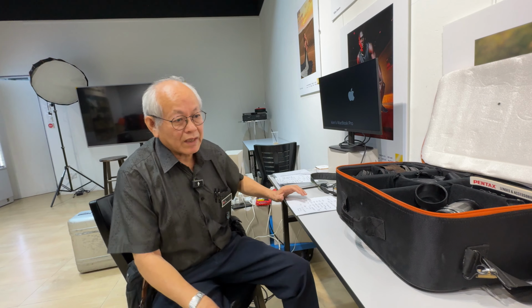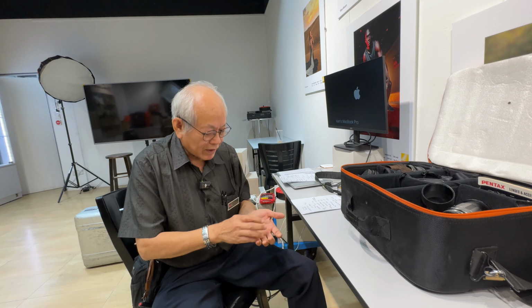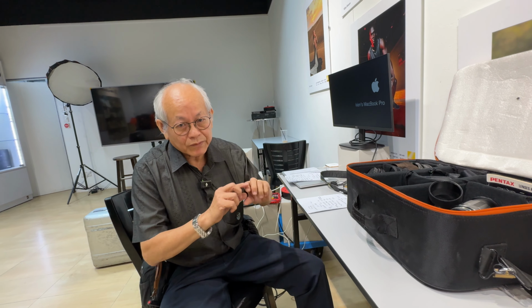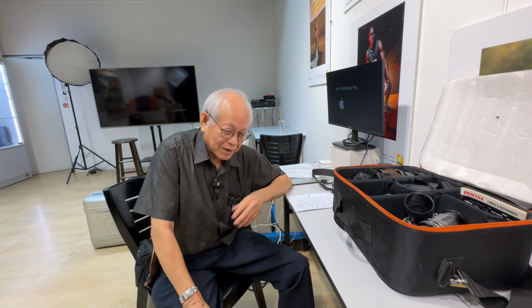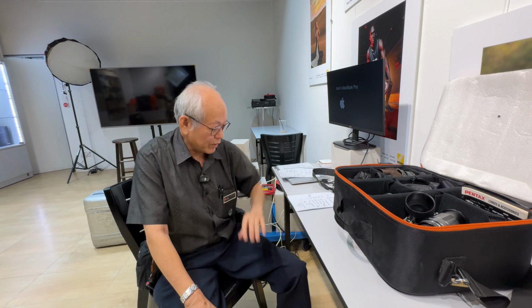Actually, Pentax has the smallest SLR camera. I don't have it here. There is an Auto 110. Very tiny camera. You can put the camera and lens in a pocket. Uses a Kodak cartridge, changeable lens with the add-on motor. And they also make the biggest SLR, the medium format Pentax 6x7. And then, of course, the 35mm Pentax in between.